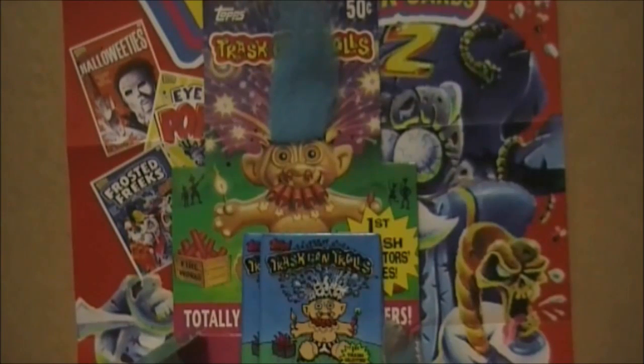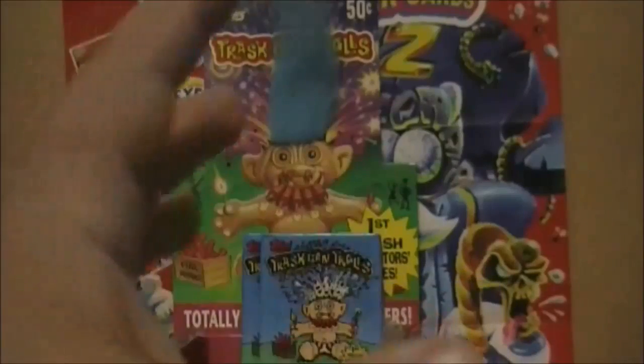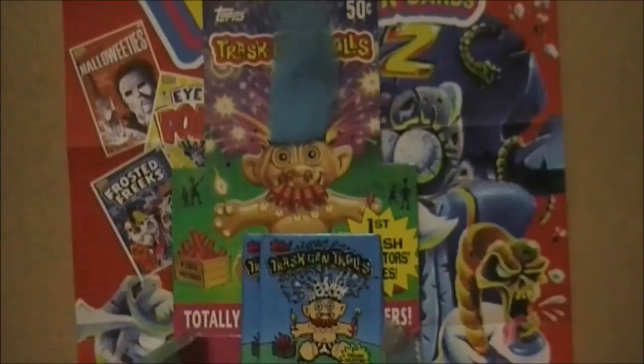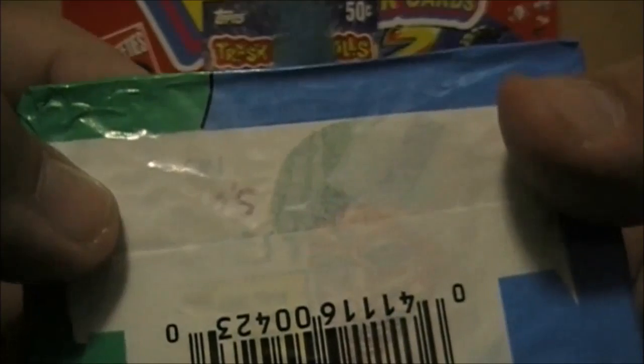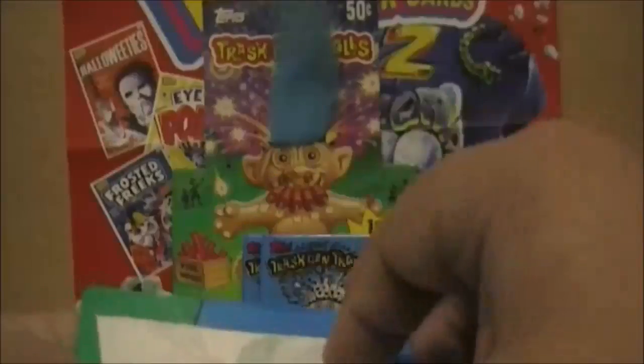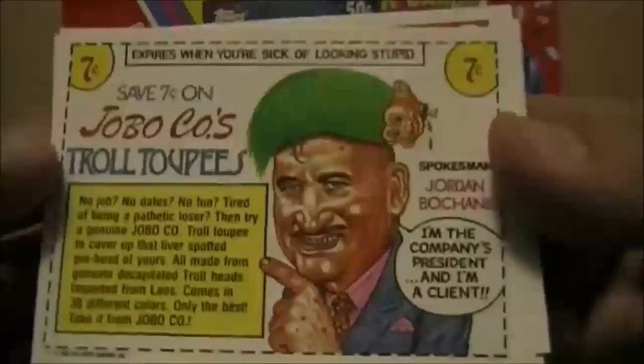So, you guys happen to remember I talked about Toxic High School and how they had that clear patch on the back of each pack where you could tell at least what one of the cards packed in there was? I'm going to assume that this has come with age. You can totally see into this Trash Can Trolls pack. And once more, if you have knowledge of what the backs of the cards look like, I believe this was for the Troll Wig? Is that what this one was for? Was it for the... Yeah, it was for the Joboco's Troll Toupees.